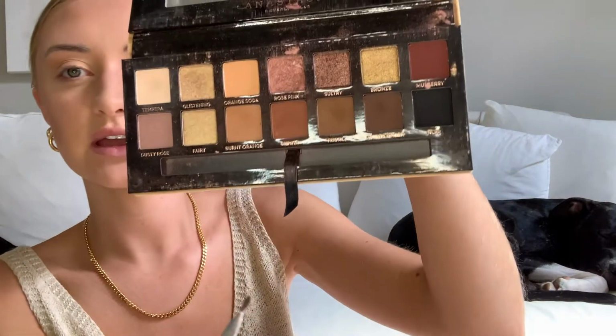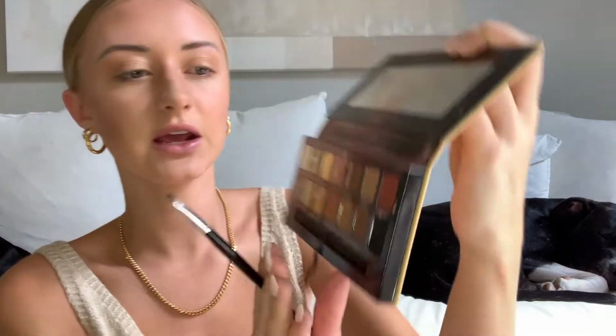And then occasionally I will go in with a darker eyeshadow to kind of do a little eyeliner look. So I like to take this one right here and just create a soft little wing.